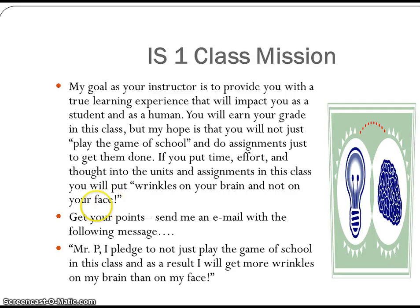Got it? All right. I appreciate you guys coming on the tour with me, and I hope that you enjoy this week's activities, get to know each other a little bit better, and I'm looking forward to learning right along with you and helping you to put more wrinkles on your brain than on your face as you complete college success successfully.